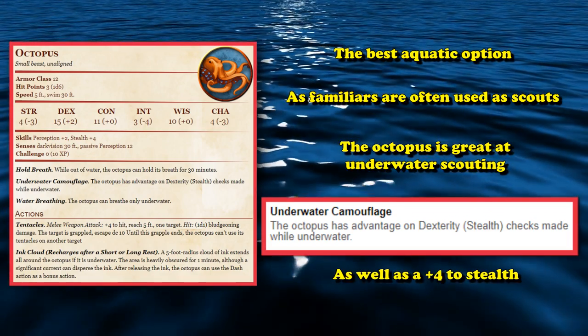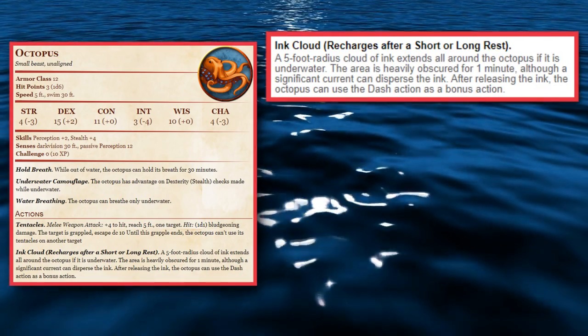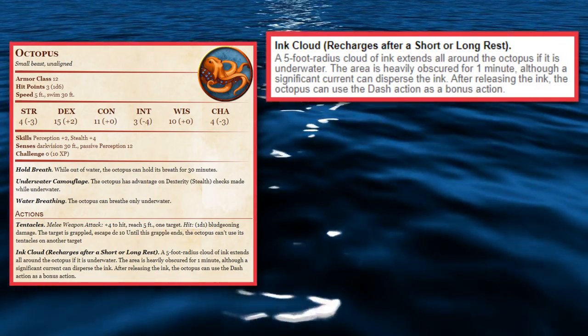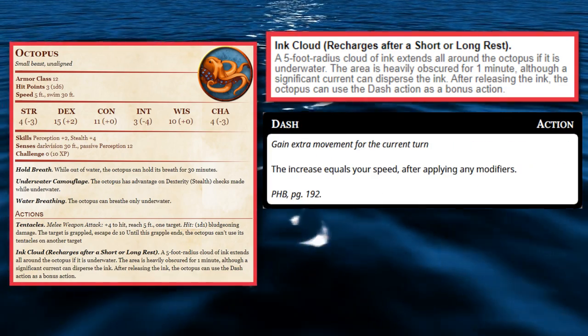In addition to having a +4 to its stealth score, it also has an ability called Ink Cloud, which allows it to heavily obscure a 5-foot area for 1 minute, which then allows it to use the dash action as a bonus action to run away.